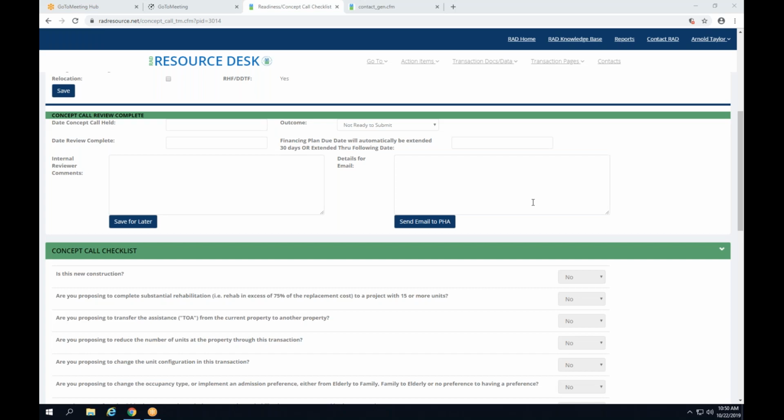Robert, how would they have been able to submit for a concept call in the first place if that... Yeah, that's a great question, because we haven't actually looked at the documents yet. Okay, so let's take a look now. Wilson, North Carolina requested a concept call, and Arnold's scheduling the call. I showed you how to do that. I showed you what you're going to do at the end.